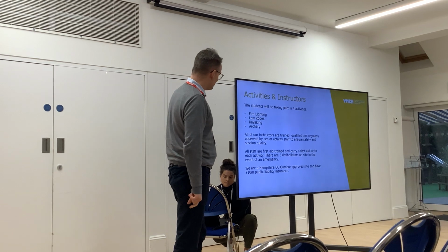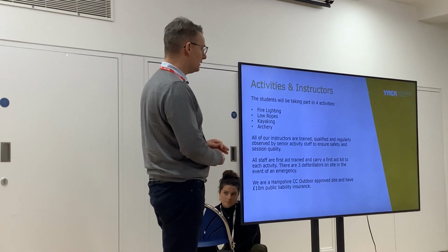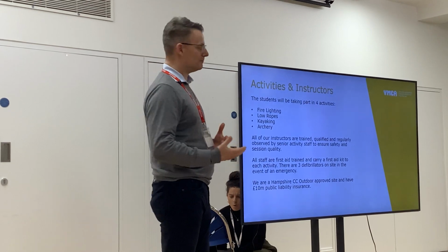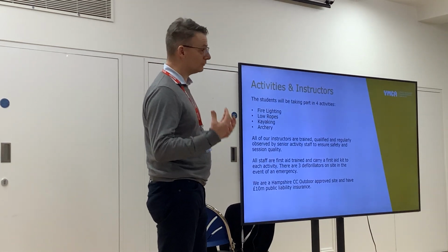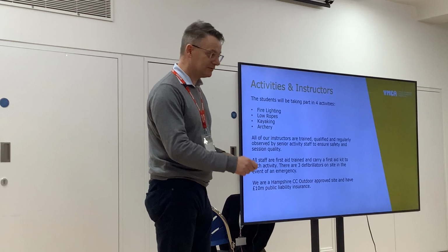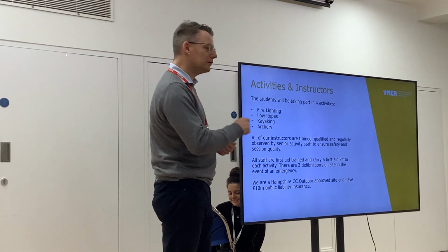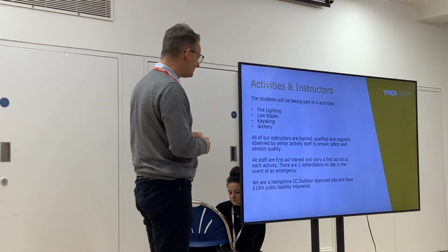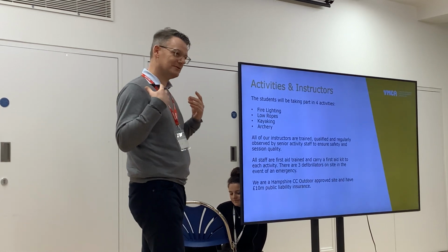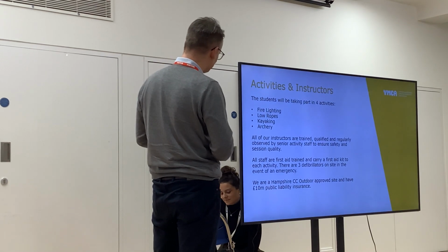So the four activities: firelighting, low ropes, kayaking and archery. Firelighting, as it sounds, is about teaching the children about the fire triangle. Obviously we have lots of wood and twigs, and it's about ensuring things are dry. They have a little fire stick, a bit of steel that they use. We make it a bit simpler for them with cotton wool. So if all the clothes come back smelling of smoke, there is a smell of smoke in the office because the instructors usually come in with it on.